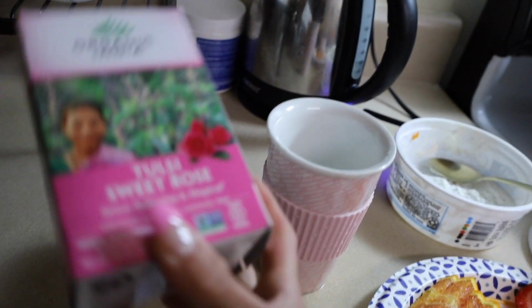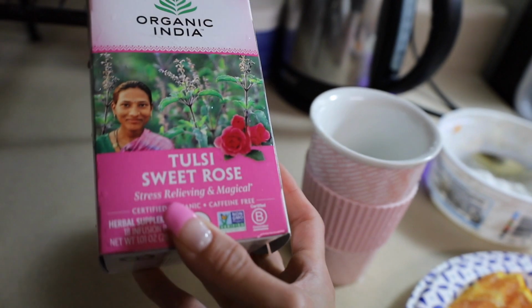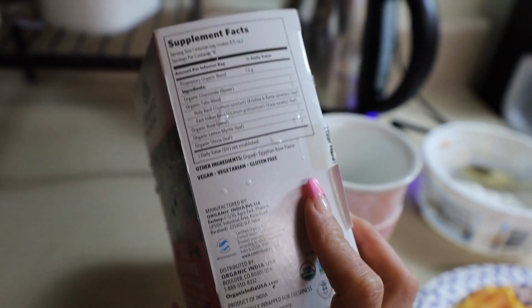So we are going to start some hot water. I'm going to drink, and I've been drinking this Tulsa Sweet Rose. Now this tea is caffeine free, but it has a lot of herbs that are good for our nervous system to calm it. So chamomile, Tulsa blend, holy basil, organic rose, lemon, and organic stevia. This tastes really, really good, y'all. So we're gonna drink that today.